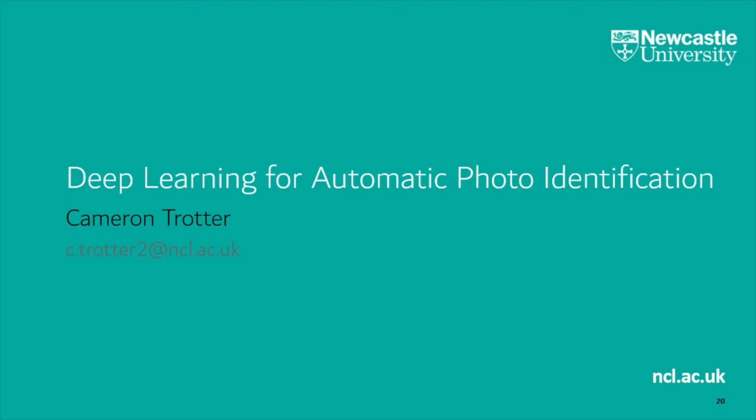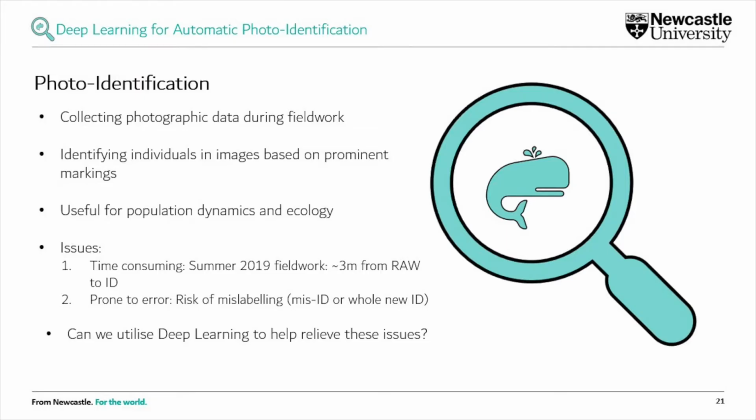So now let's take a look at some other uses of deep learning in this space, specifically my work in automatic photo identification. So what is photo identification? Photo identification is a method used by marine biologists. Essentially, during fieldwork out on boats, if they encounter any cetaceans, they collect photographic data of that encounter.